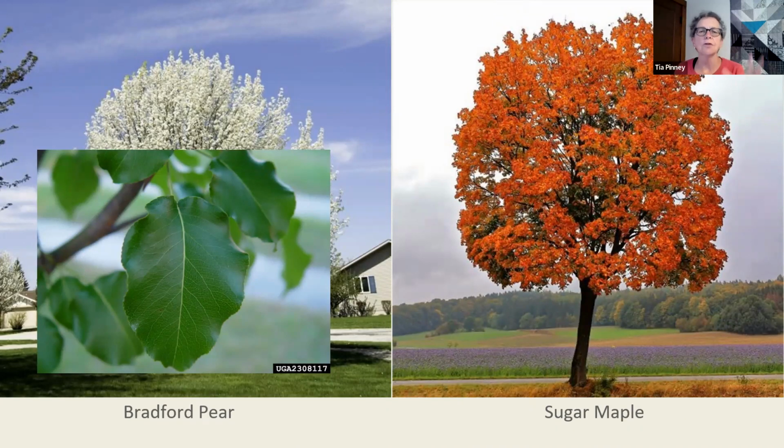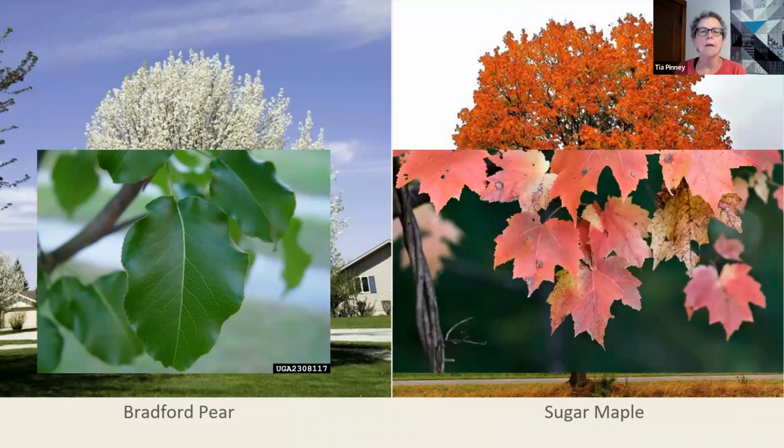Here on the right, we have our native sugar maple. And by the end of the season, the leaves have been eaten and chewed and utilized, and this native sugar maple will support all kinds of insects and supply all kinds of habitat resources that the Bradford pear just can't even come close to.